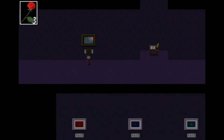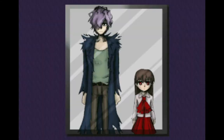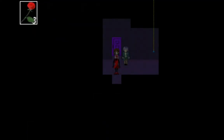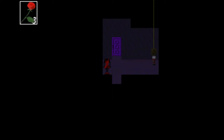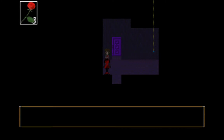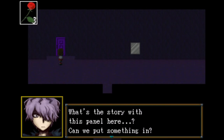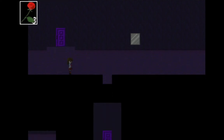Fleeting thoughts on a moonlit light. Windows are never good. But we'll examine it anyway. Okay, nothing there. Jesus, she's walking away. Phew. Okay, that should do it. Oh, what's this do? I don't want to pull it. Here, okay. What's the story with this panel here? Can you put something in it? I'm not getting any of these, so let's look around some more.